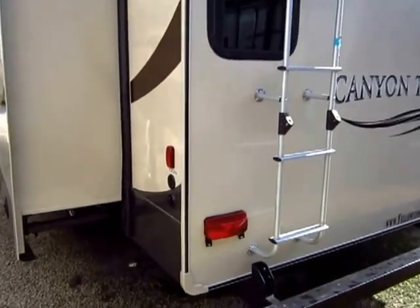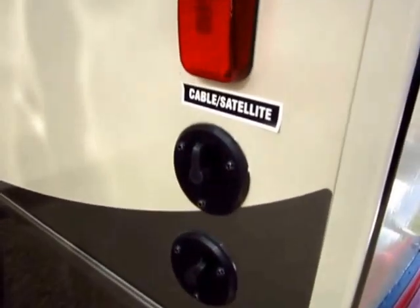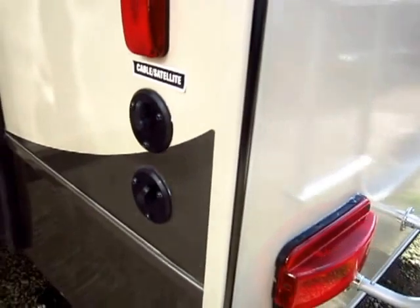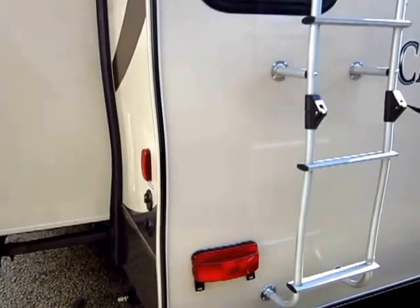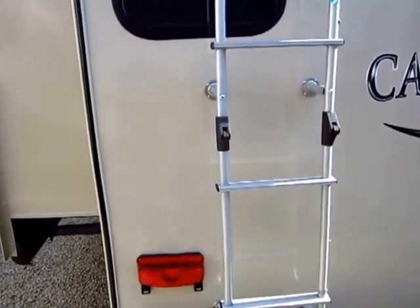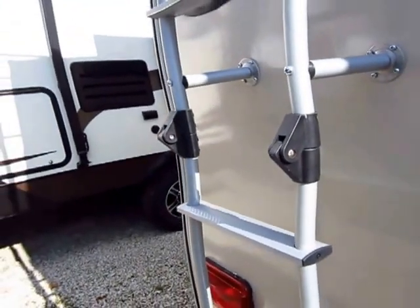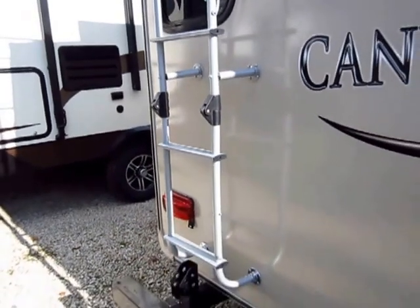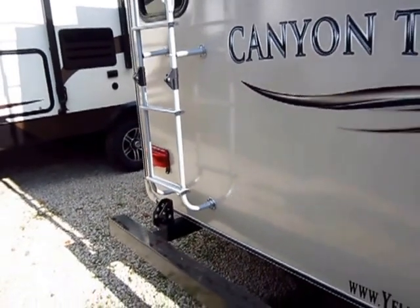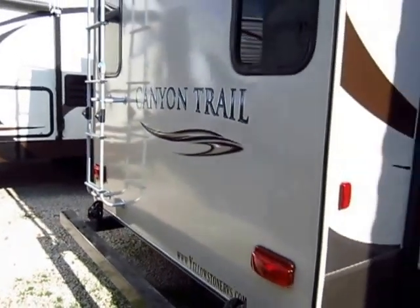You have 2 inputs here for cable and satellite, and the reason they do that is sometimes you want to watch different programs in different areas of the coach. This will accomplish that. Now you notice your rear ladder folds. It's something that costs a couple bucks extra, but it's a better setup because if you want to put a bike rack down here or anything like that, the ladder can get in the way. That can be a problem. So they split this up.